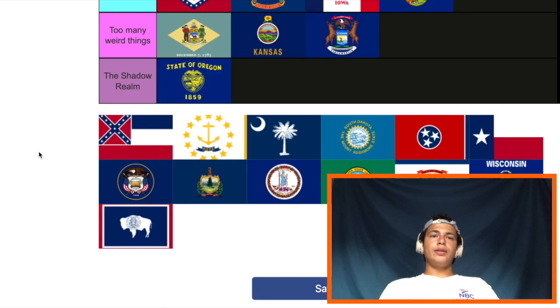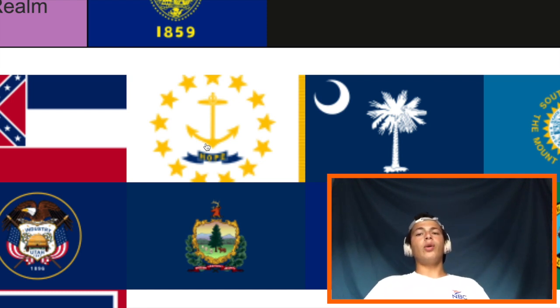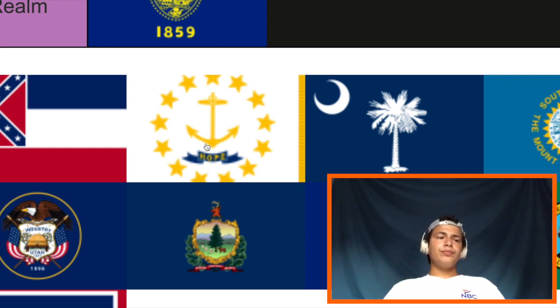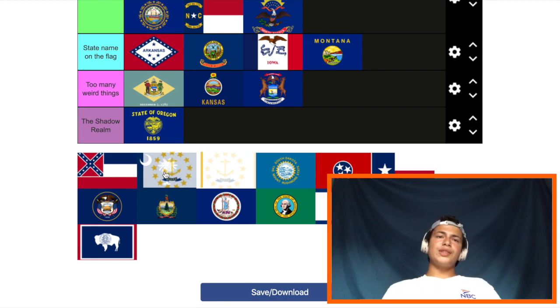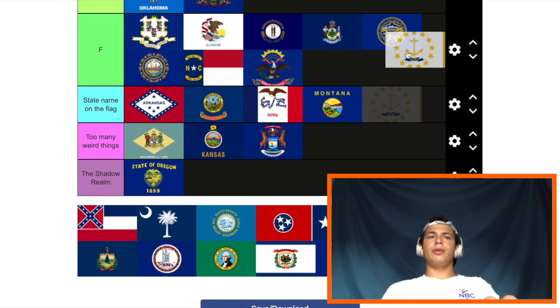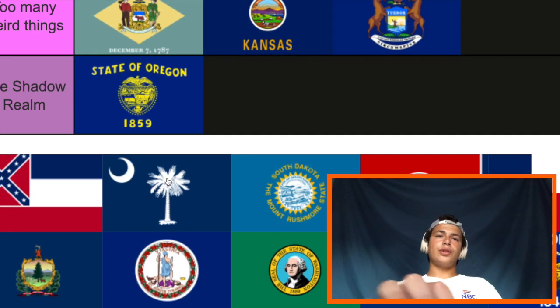Next up is Rhode Island. First of all, as you already know, Rhode Island isn't an island. I know, it's heartbreaking. False advertising, clearly. Second thing is the anchor in the middle of the flag just reminds me more and more of how Rhode Island isn't an island, and that's truly devastating to me. So, I mean, it clearly belongs in F tier. It's outrageous. Well, you know what? Since it's such a well-designed flag, I'm thinking we should just bump it up to D tier. I know what I said. But you know what? Let's give it a chance.